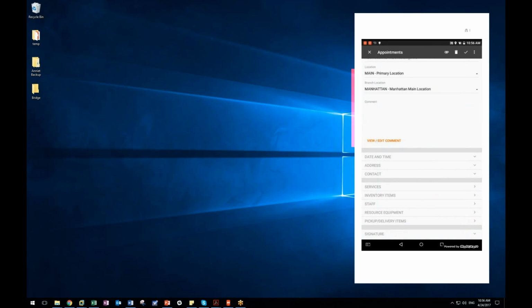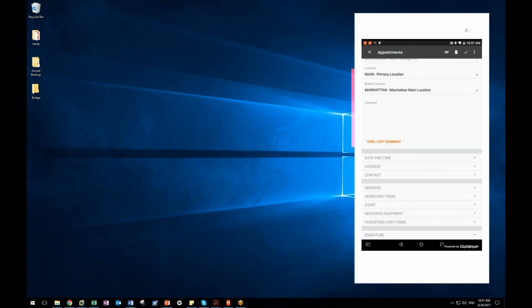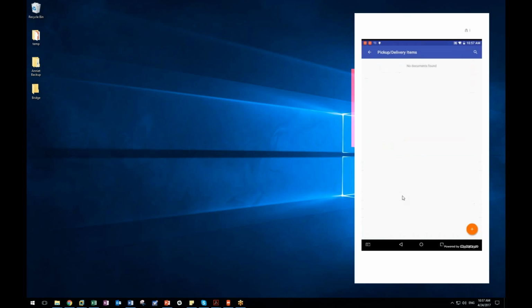So next step, I could add any new services, or I could also add new inventory items or pick up delivery items simply by going through the options as you can see here.